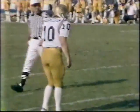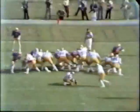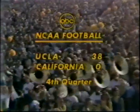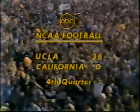Burmeister comes on for a field goal try. And the ball's going to be spotted at the 18-yard line. So it's a 28-yard field goal effort by Peter Burmeister. Plenty of leg, and the kick is good. And so it's now a 38-0 ball game. He's two out of three from inside that 29-yard range on the year.